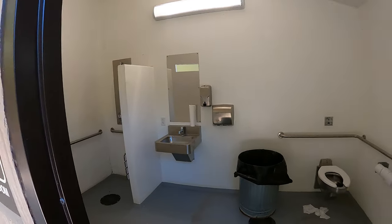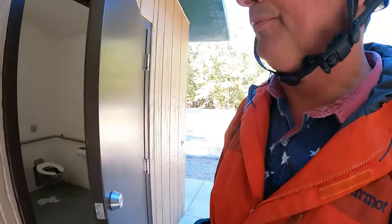And housekeeping doesn't seem to be doing a very good job. That one reeks. And the other two on the other side are locked. So technically there's only two. And one of them smells so bad you don't want to walk in there. So that leaves us with one. Come prepared with your own shower.